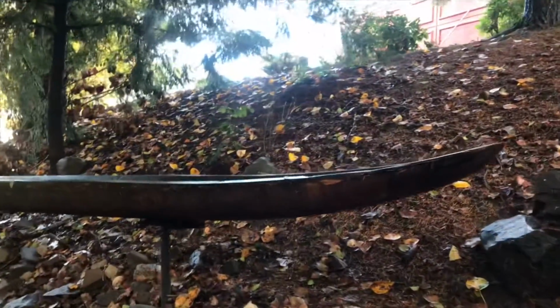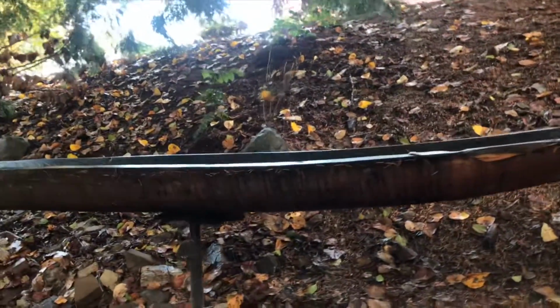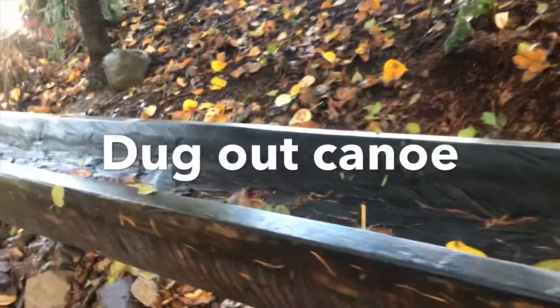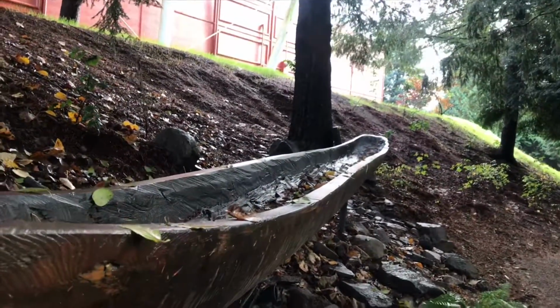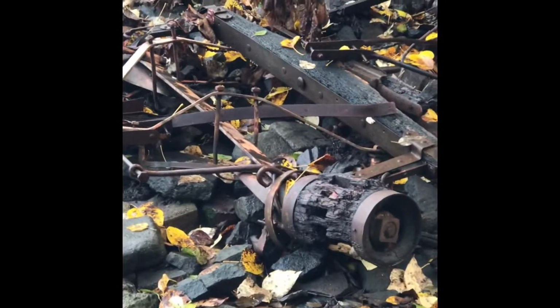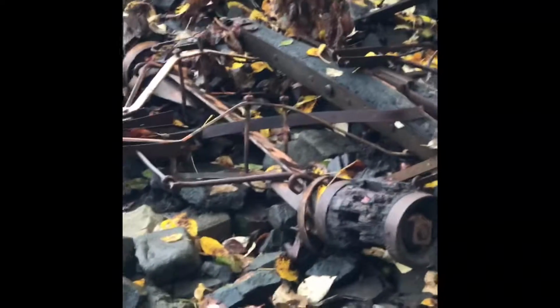Coming up on a canoe made by the Native Americans. This is the same type of dugout canoe that Clark used to travel down the Columbia River. Some old wagon parts.